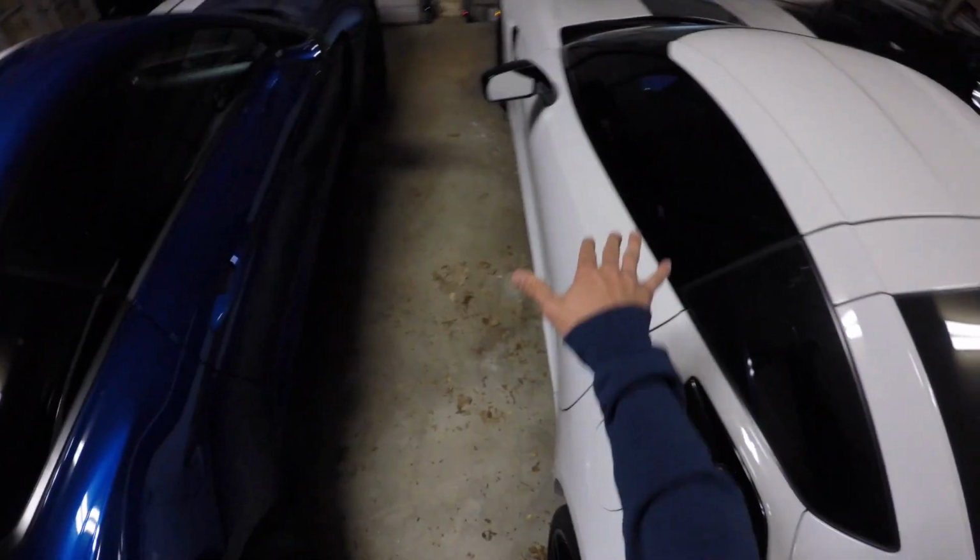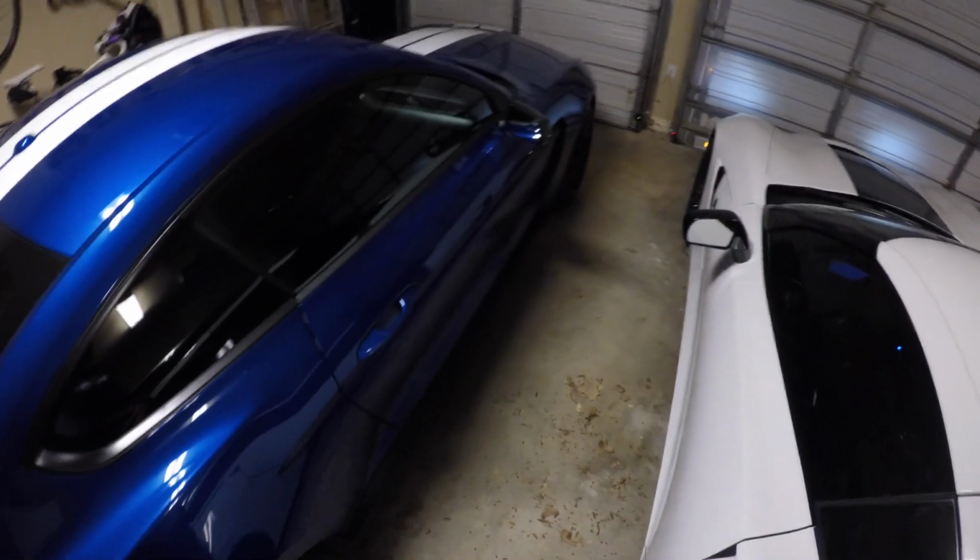Crazy the size difference between these two. It'd be probably interesting to make a size comparison, or just comparison in general on these two cars. That might only be interesting for me, but anyway, very, very different.